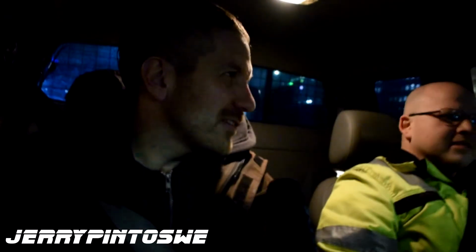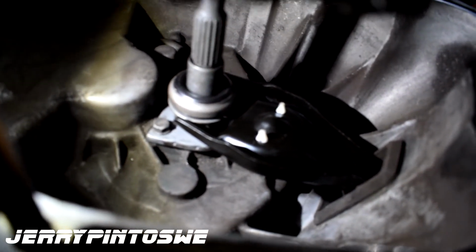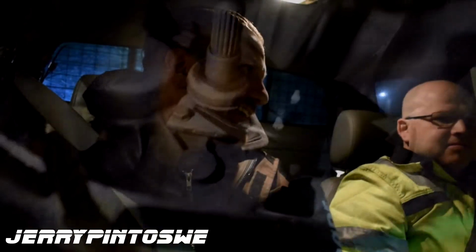So the thing is, we bought... What car did we have before the Vento? Ah, just a Citroen, right? Yes. We had the Citroen, which we were gonna change the release bearing for on the clutch, and every time we were in the garage trying to fix it, we'd say, oh, we need another part. Oh, we need another part.